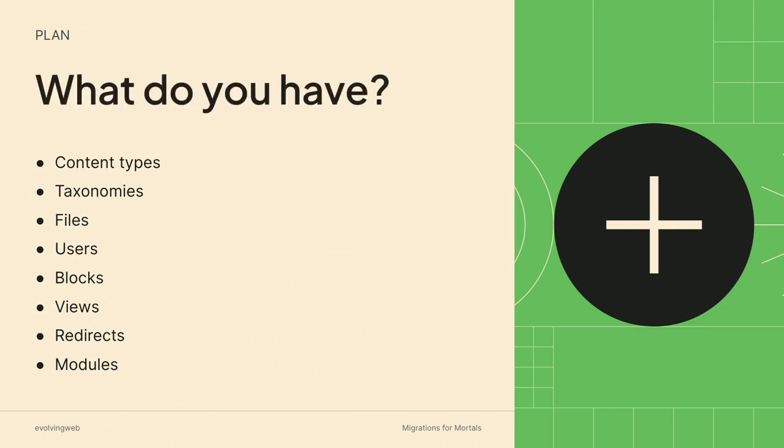So you need to list what you have on your website. Maybe you have content types and taxonomies, and you need to know how they are structured, if they are structured, because maybe your content is just put into a gigantic WYSIWYG editor, and developers need to know that. You might have files that you want to migrate, images, PDFs, documents. You might have user accounts with some roles and some permissions that you want to migrate as well. You might have blogs, views, and some redirects, maybe some you inherited from previous migrations, and you want those redirects to still work on your new website.